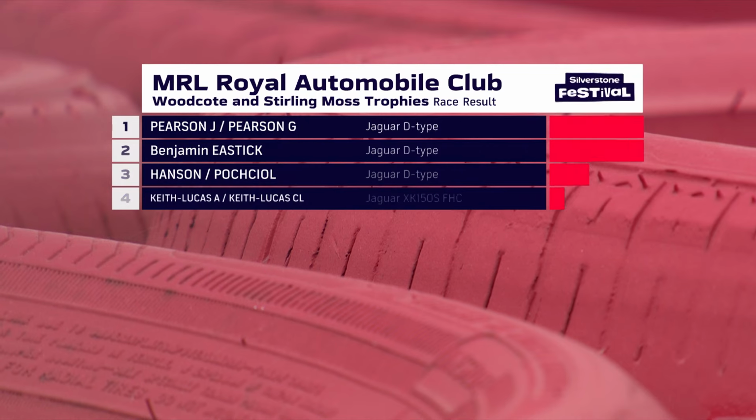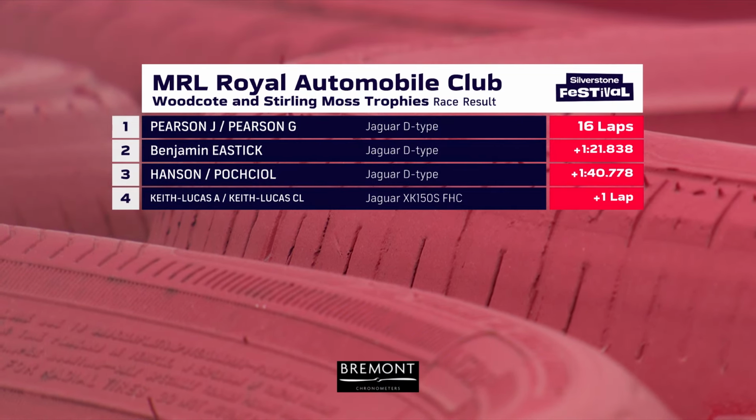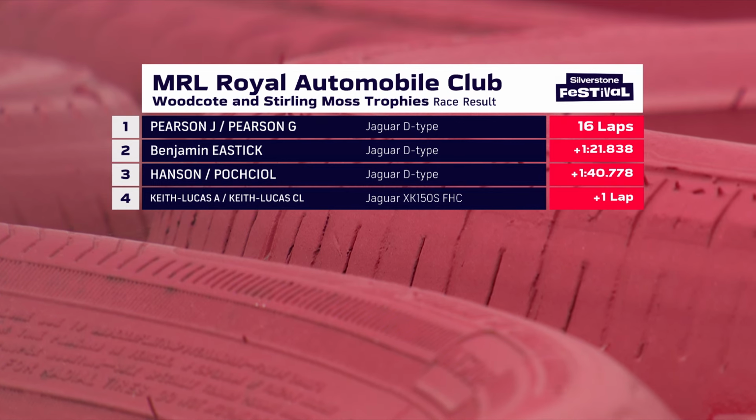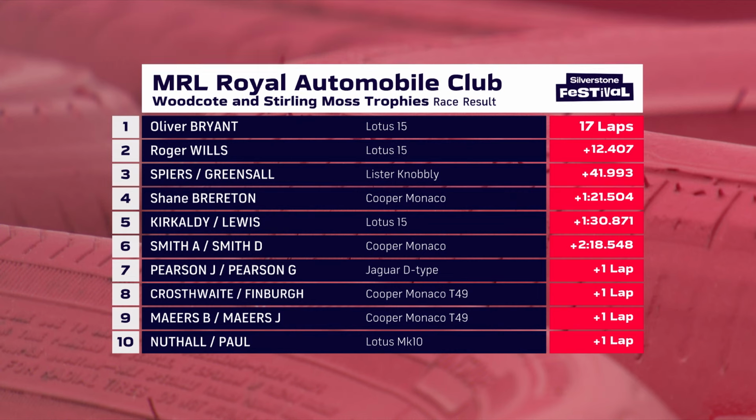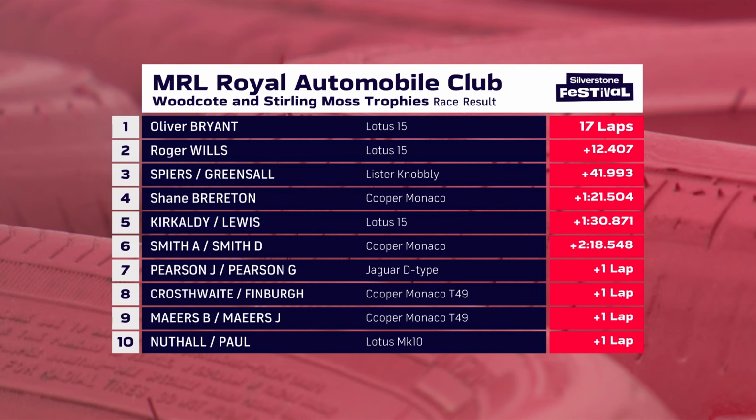The Royal Automobile Club Woodcote Trophy and Stirling Moss Trophy. In the Woodcote Trophy, the Pearsons D-Type Jaguar claiming overall victory ahead of the Lotus 10 and the Healey 104. And in the Stirling Moss Trophy, it was Ollie Bryant who won the race outright ahead of Roger Wills and John Spears, Nigel Greensell. Shane Brereton in fourth, ahead of the Kirkcaldy and Lewis Lotus 15, and the Smiths in their Cooper Monaco.